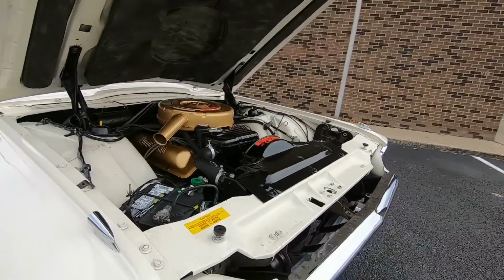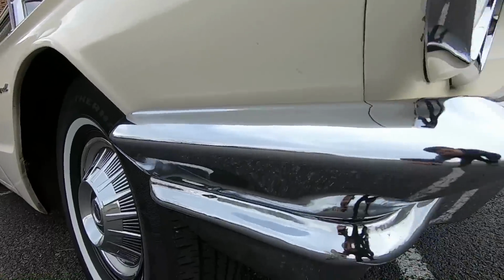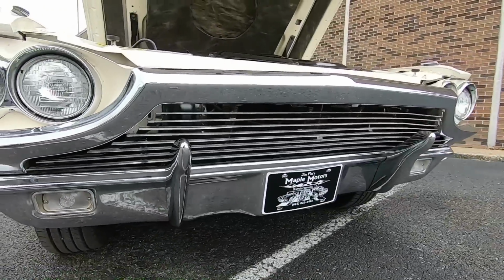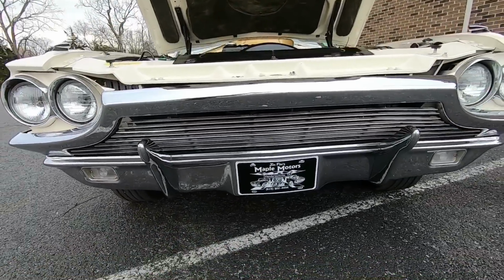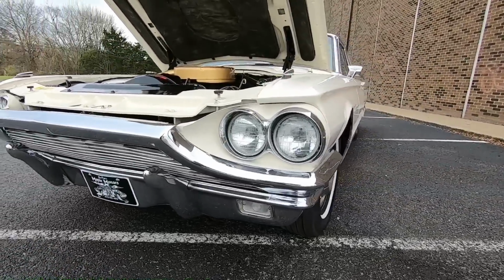All right, coming around the front end here. Front bumper's in pretty good shape. Does have a little bit of oxidation popping up, but for the most part, it's nice and clean. Like the headlight bezels, everything's all chromed out.